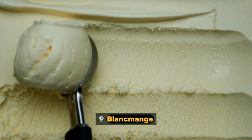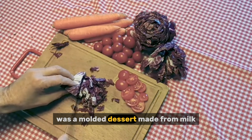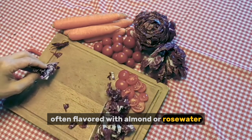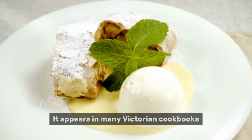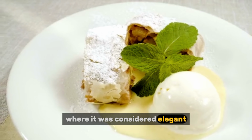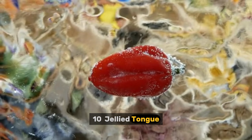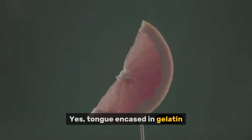9. Blancmange. Blancmange was a molded dessert made from milk, sugar, and gelatin, often flavored with almond or rosewater. It appears in many Victorian cookbooks where it was considered elegant, though today it has been replaced by puddings and custards. 10. Jellied tongue. Yes, tongue encased in gelatin.